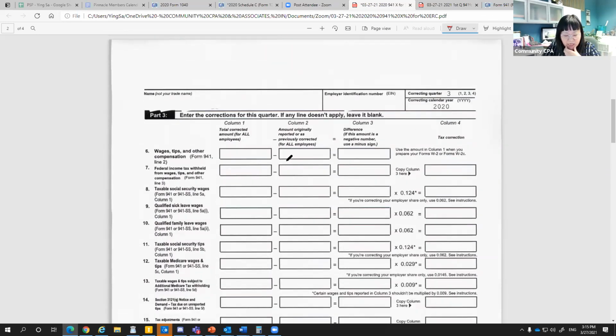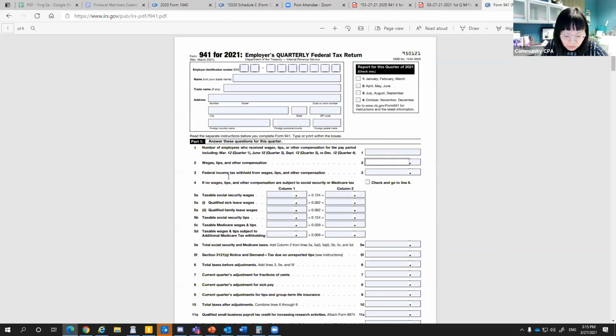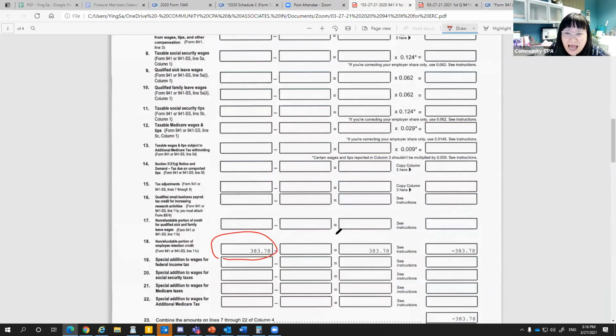Then when you come to this page, this is where you would calculate a number. So this number, folks, you want to put in half of your Social Security number. If you remember the 941, so this is the 941 form, right? Remember we put in a number here. Let's say we put in $7,000. Then we have a column here, which is 7,000 times 0.124. I'm making it bigger for you guys. So this one, 0.124, that is the Social Security total taxes, right? So that number I was showing you is half of that.